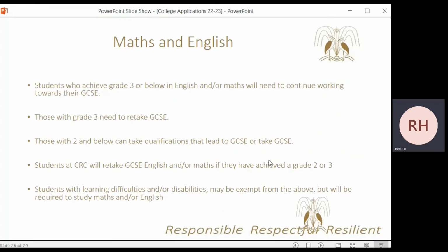Maths and English are a set of criteria that the students are expected to achieve, and this is a government set criteria rather than a college's set. Anybody who achieves below grade 3 in English and or maths will need to work towards their GCSE. The intention is that all students achieve a grade 4 in maths and English before they finish their education. Those with a grade 3 will retake.